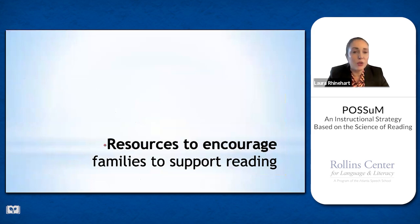Okay, and although I hope you'll use the POSSUM strategy in your classroom, students spend a lot of time at home, and I also want to provide some resources to help parents and family members support reading at home, because that's another really fantastic way to build fluency.